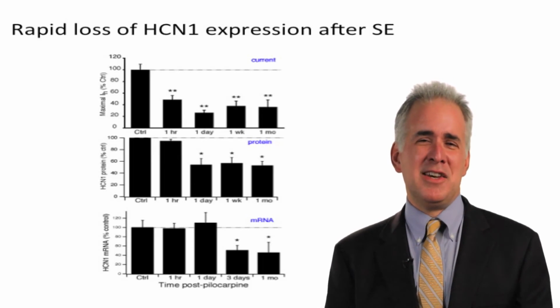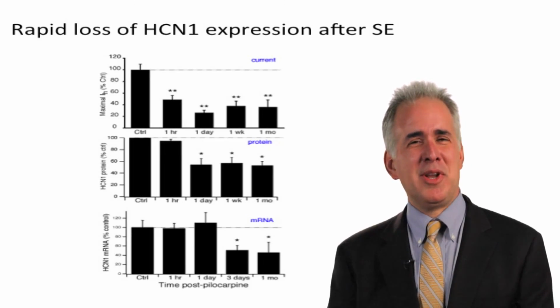So in summary, that is why we're enthusiastic about these ion channels and their role in epilepsy.